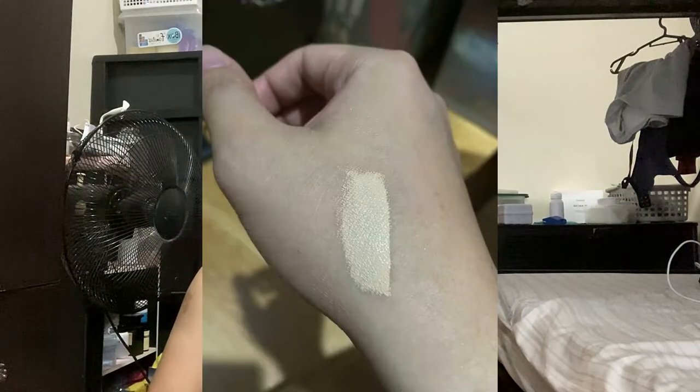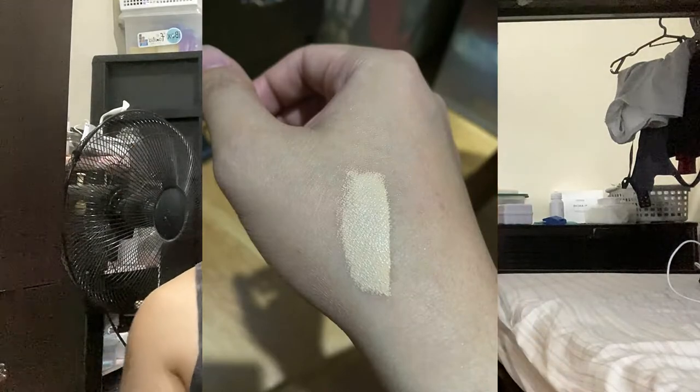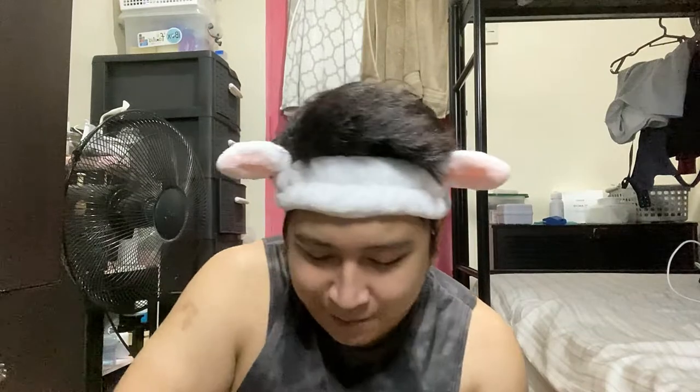Next is lip sleeping mask from Laneige and concealer from the same. Ang shade ay 1.25 yata to. Yeah, 1.25. O diba, puro makeup. Next package po.